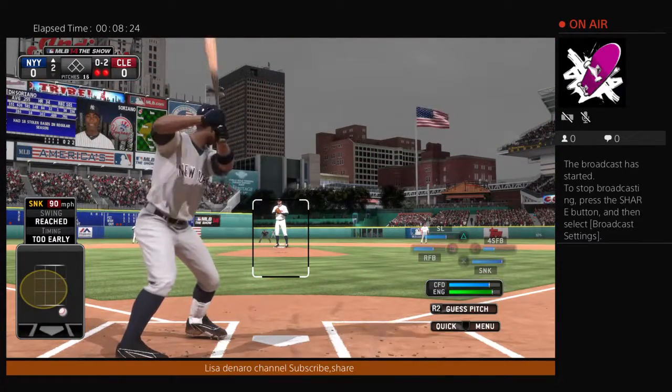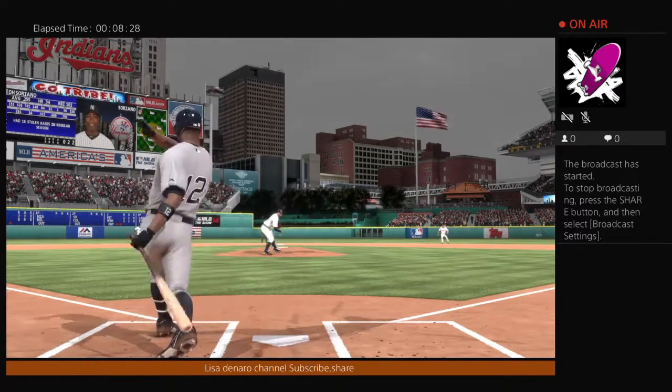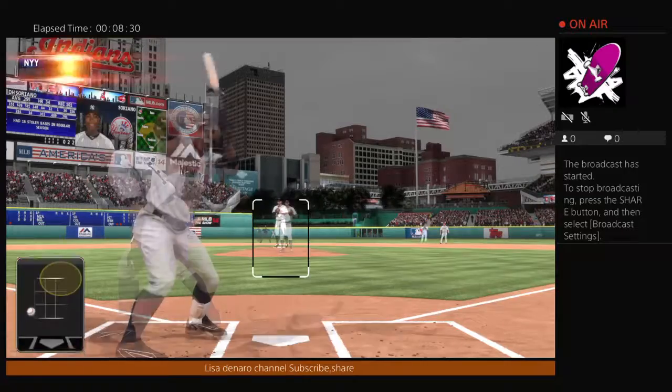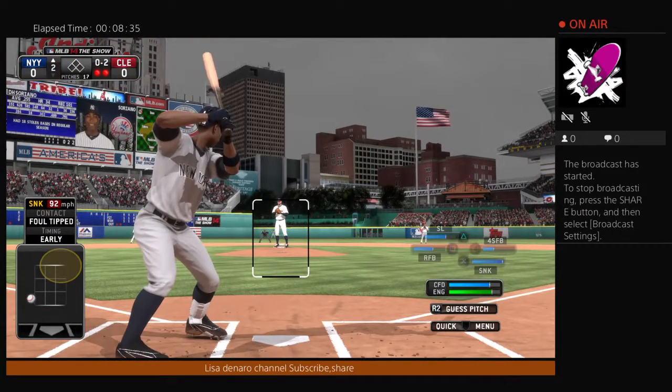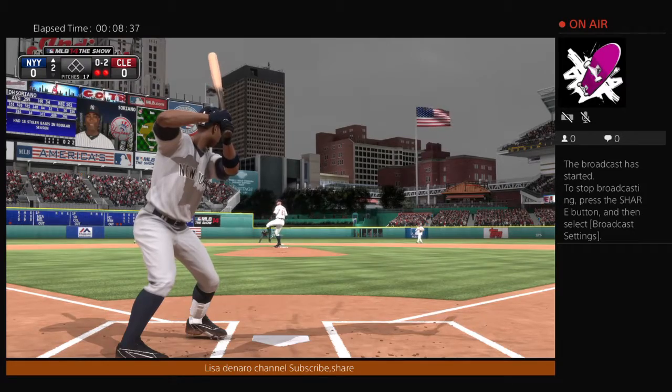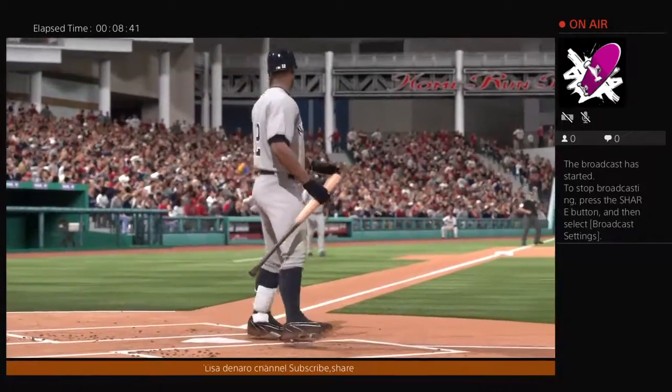This is the trouble when you're facing a guy like this. You get into a hole, and now you don't know what to look for. He's got 4 pitches he could turn to here. Swing and a miss as the slider sets him down for the final out of the inning.